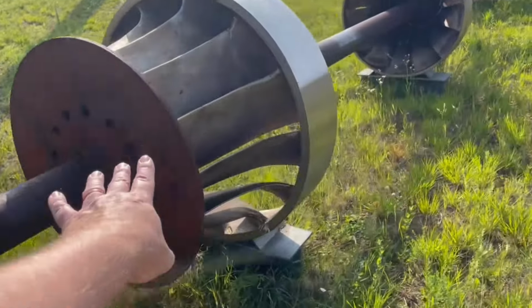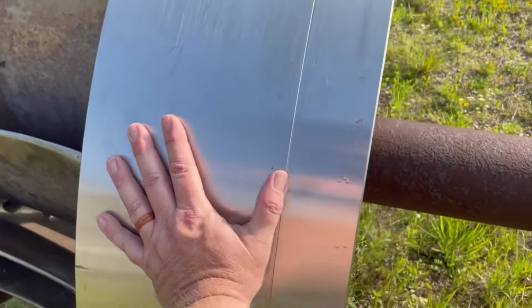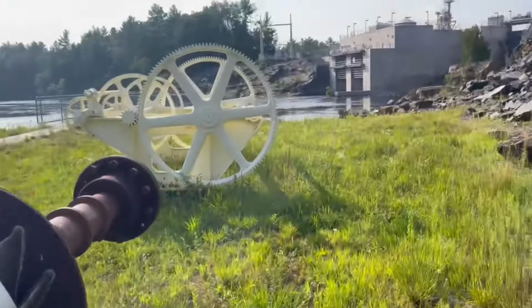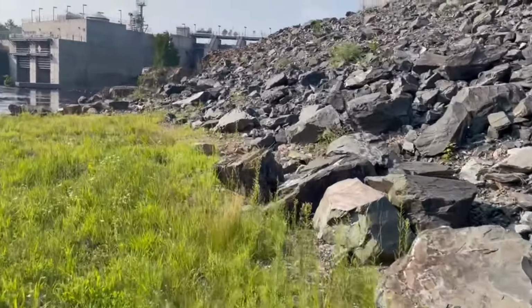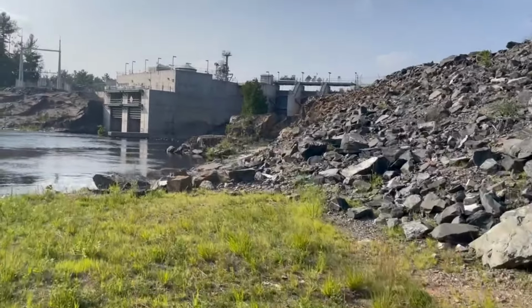But look at this. I got this down here. That's my hand. Oh, it's not hot. Nice. That there. But we're here for the rocks. Okay, Steve, remember. Rocks.